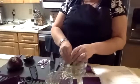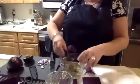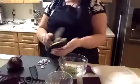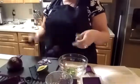And then all you have to do is just squeeze it into the bowl. Comes right out of the peel. There we go. It's just got the peel left. And look at that. It's halfway processed. And of course, the avocado, you want to turn it that way and just give it a twist, gets rid of your seed.